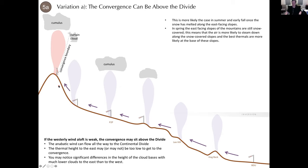That is very typical in Europe. If you go in Europe along the spines of the Alps, the convergence almost always sits right on top of the mountain ridges. This is the very classic case, and what you want to do in that case is just stay on those ridges. You always find lift on the ridges.